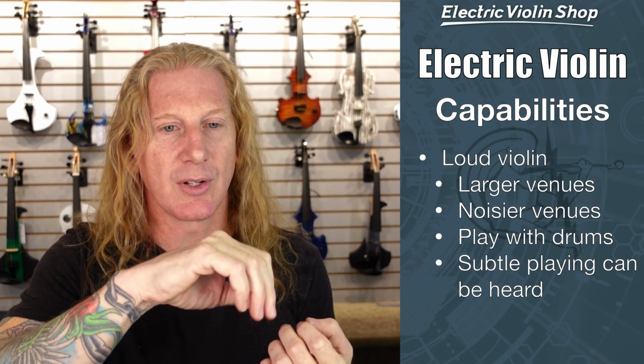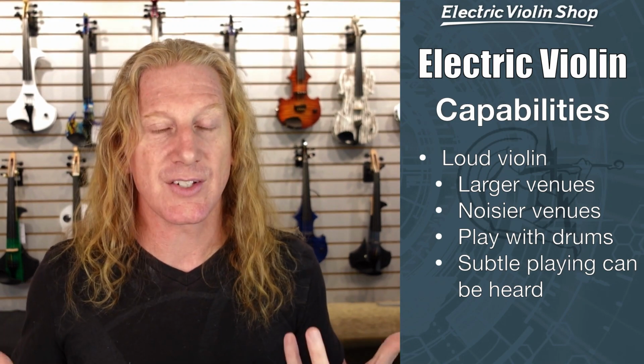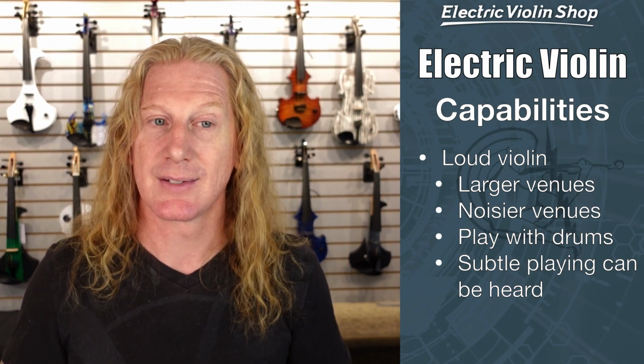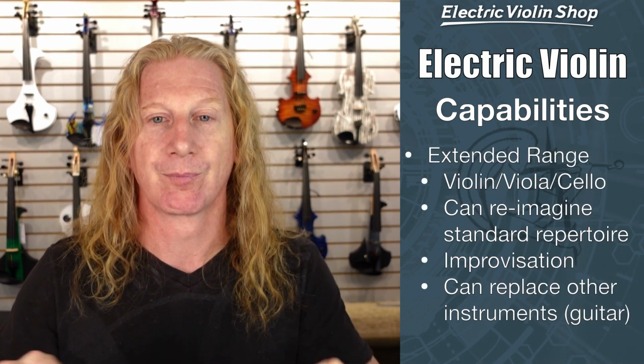Also, anything that you do really subtle, if you're doing some little tiny bow manipulations of the string, all that subtle playing can be heard. If you're trying to do that with an acoustic violin, it's not easy for people more than 6 feet away from you to hear some of these things.